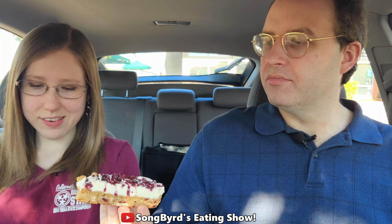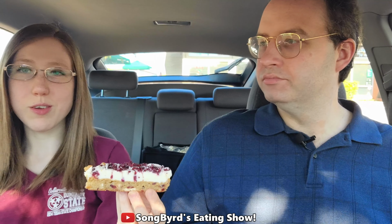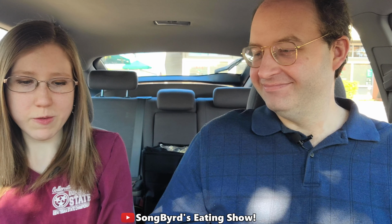All right, so this next one we have is called the Cranberry Bliss Bar. Oh, that looks gorgeous. So it's a blondie cake with dried cranberries, finished with a layer of cream cheese icing, flecked with orange zest, and a sprinkle of dried cranberries. This has actually been around for a while, I think, but I'm not the biggest fan of cranberries, as you last saw in the IHOP video we did with the cranberry pancakes, so we'll see how this does.